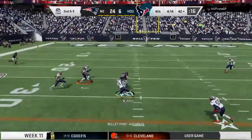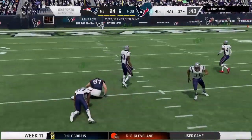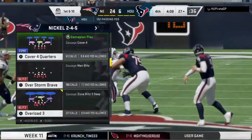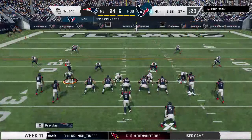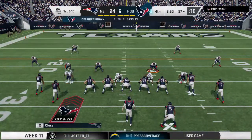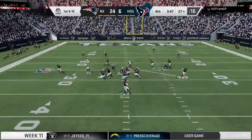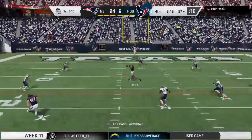Back to throw here. Complete. The tight end, Kelsey. And he's got another first down as the tackle's going to be made at the Patriots' 27-yard line. This quarterback now perfect since the second half started, 7 of 7. It's 1st and 10. They'll set up a throw.